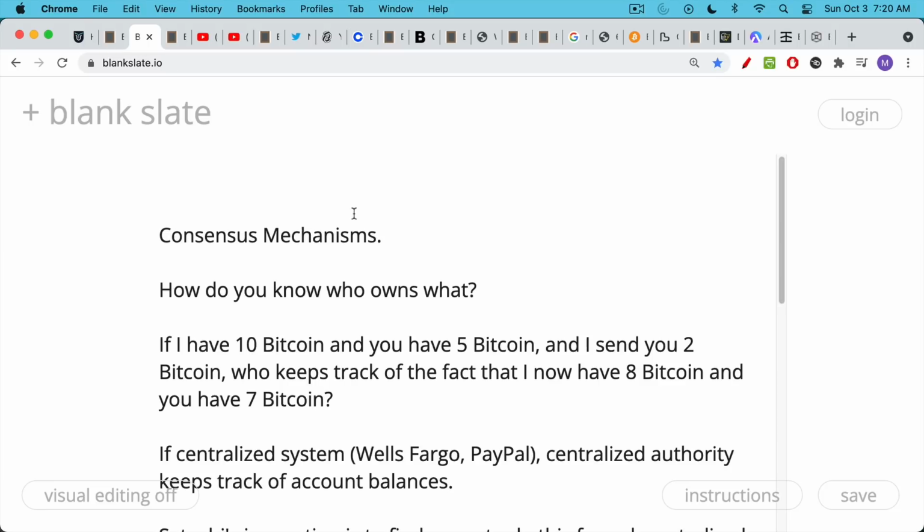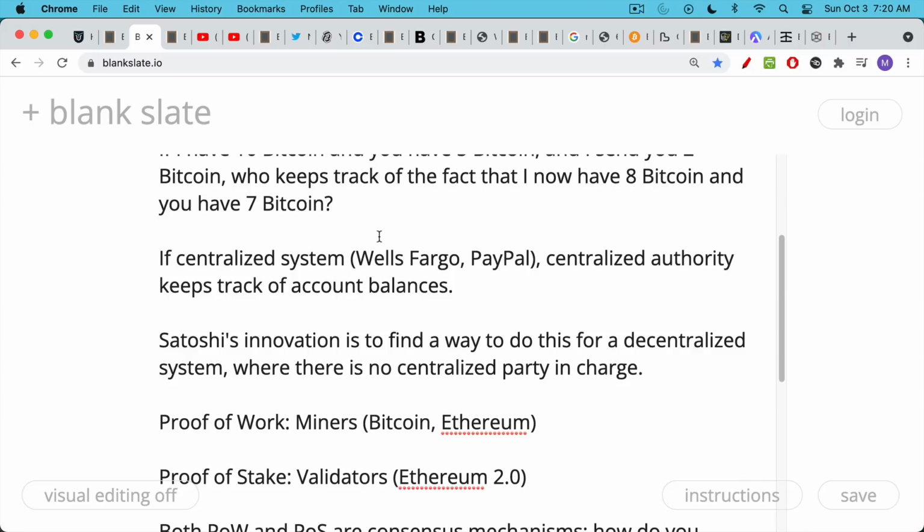In order to understand this move, we have to review very briefly what consensus mechanisms are. A consensus mechanism is just a way for the network to decide on its own state in a decentralized manner. Put more simply, how do you know who owns what? If I have 10 Bitcoin and you have 5 Bitcoin and I send you 2 Bitcoin, who keeps track of the fact that I now have only 8 Bitcoin and you have 7 Bitcoin?